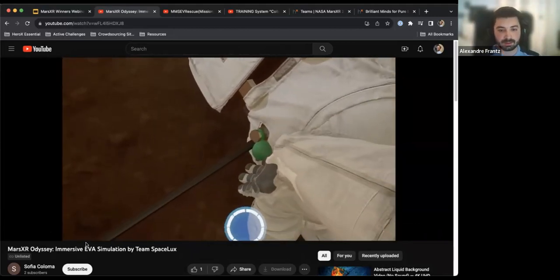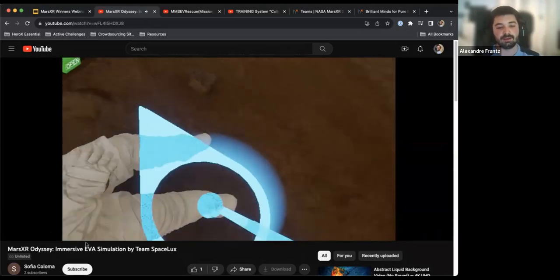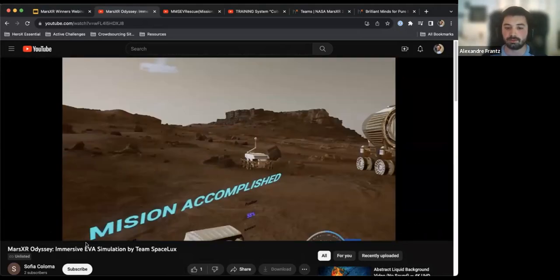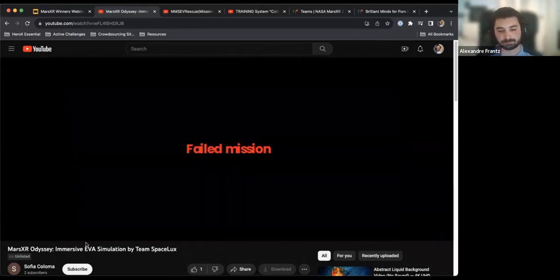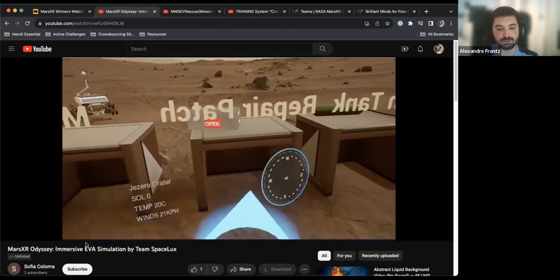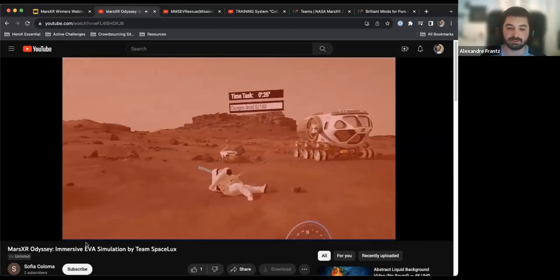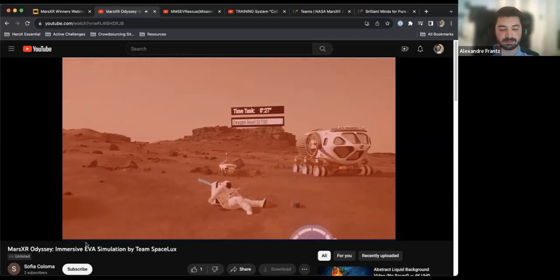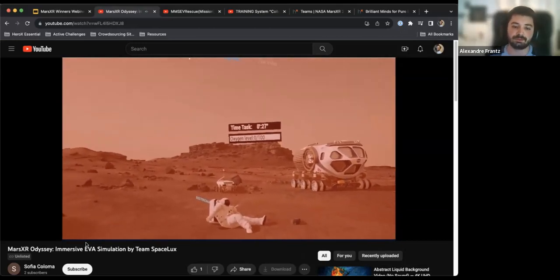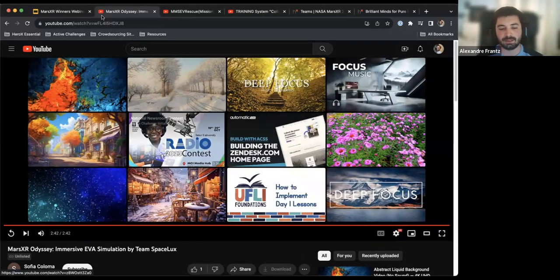While they're performing these tasks, we also have some metrics that show what their accuracy is while connecting the nozzle or putting the patch. But in case of the player not realizing fast enough that the oxygen is depleting at a higher rate, and if they don't patch the leak very fast, that can cause mission failure because the astronaut on the ground has lost all of their oxygen. So yeah, that's pretty much it.